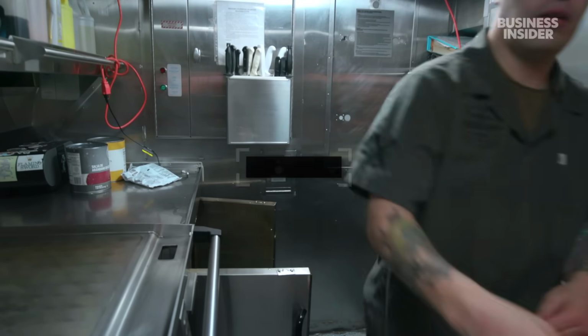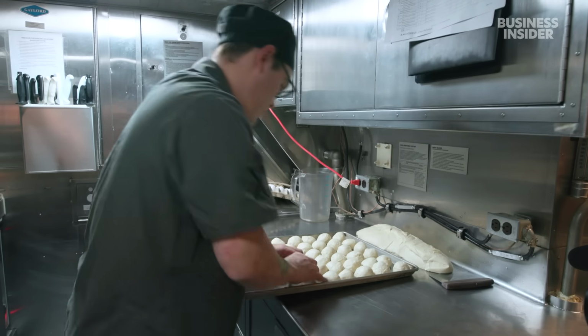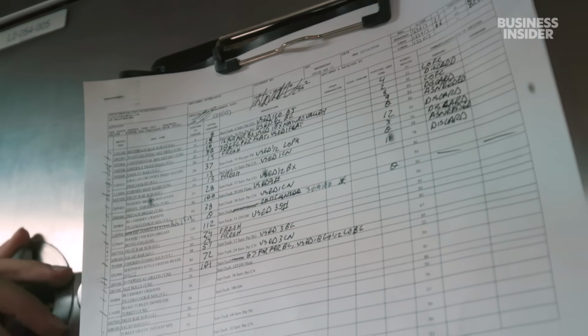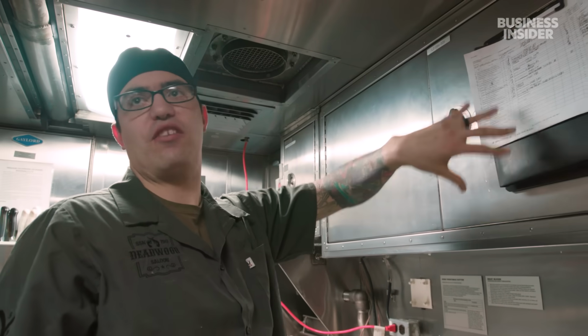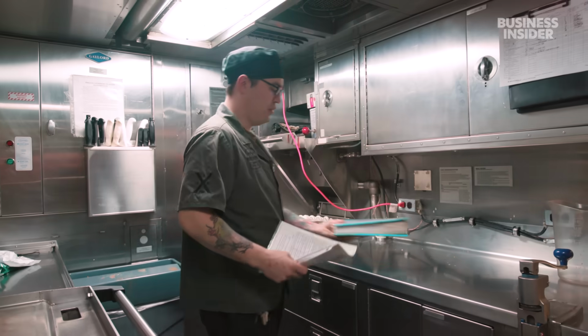Today for dinner, we're having Thanksgiving. So we're having turkey, ham, mashed potatoes, gravy, hot rolls for our bread. So this right here is essentially my menu. The actual name for it is the food preparation worksheet. But layman's terms, this is essentially my menu. This tells me everything that I'm having for breakfast, lunch, and dinner.